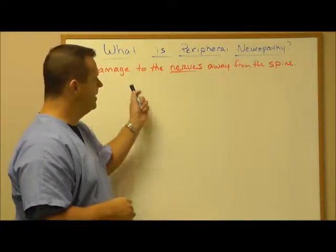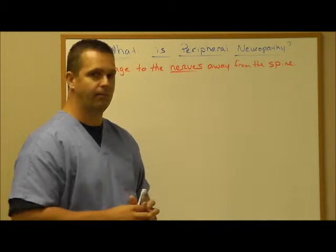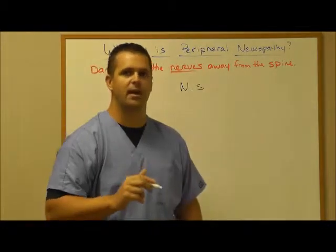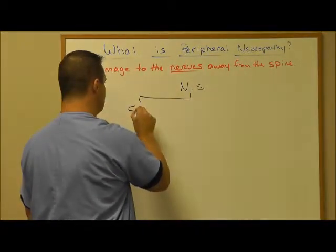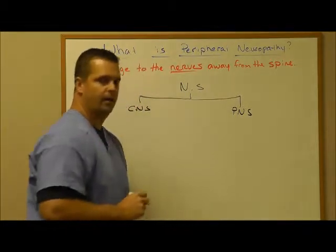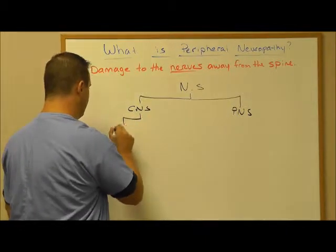So a basic definition of peripheral neuropathy is it's basically just damage to the nerves that are away from the spine. And to talk about this, I'm going to draw a little diagram here. So we're talking about our nervous system, and we have two main components. The first is the central nervous system, and the second part is the peripheral nervous system. Our central nervous system is our brain and our spinal cord. That's in the midline or the central area.